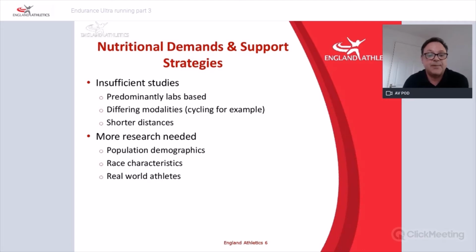And also, again, we're talking about the protein requirements, and we're looking at 1.2 to 2.0 grams per kilogram of body weight to support tissue recovery and adaptation. Habitual dietary protein needs for elite endurance athletes are estimated to be 1.6 to 1.8 per day, and it's going to be very similar in your ultra runners. That's what we're saying.